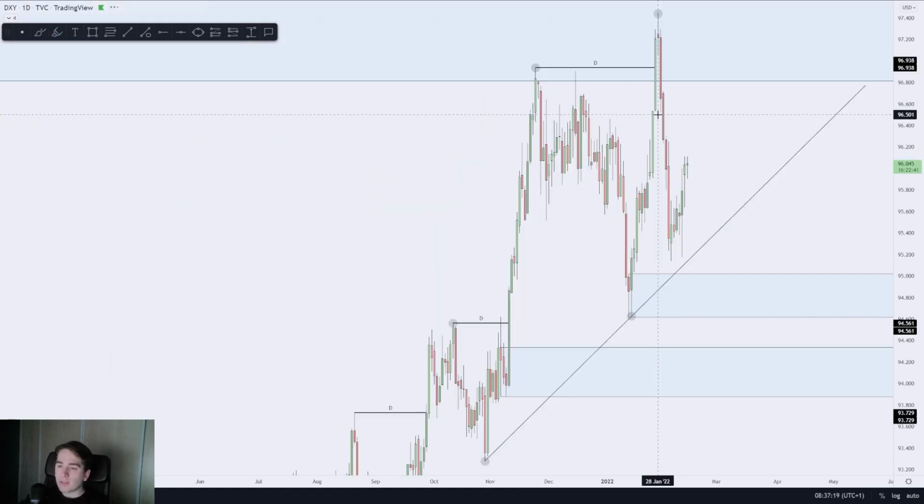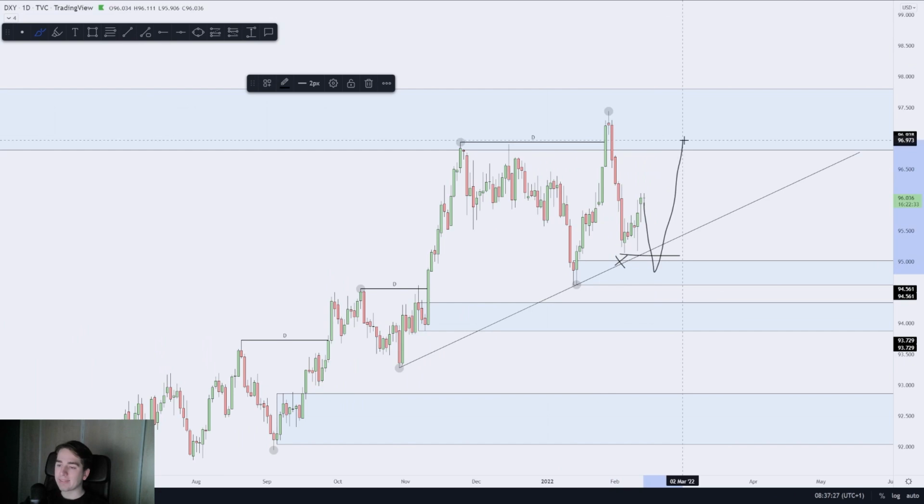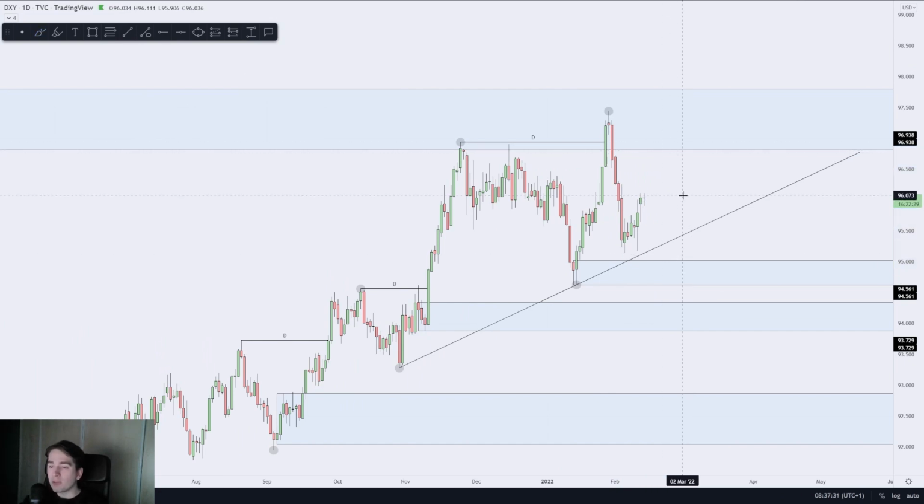So a little bit of a double bias in the sense that, okay, the 4-hour supply zone looks good to get run. However, the daily as well still looks good to get one more push back down before actually seeing that reversal. Therefore, not really keeping too much of an eye on the dollar index, just always keeping in mind that we have a strong low and a weak high, and that we expect this weak high to get run. So yep, that is that for the dollar index.